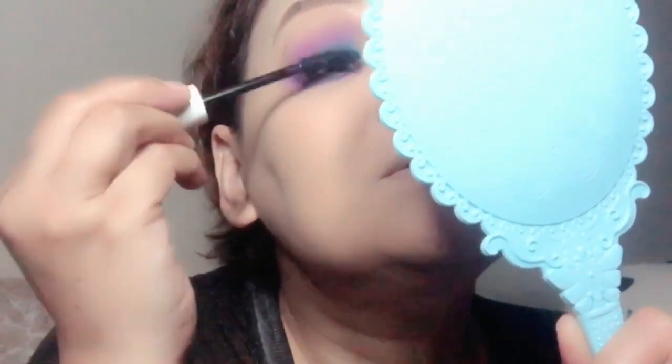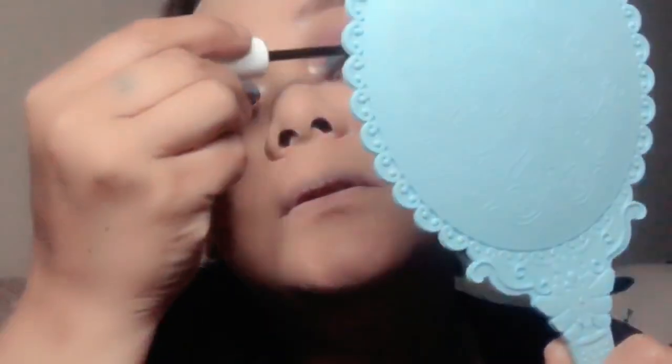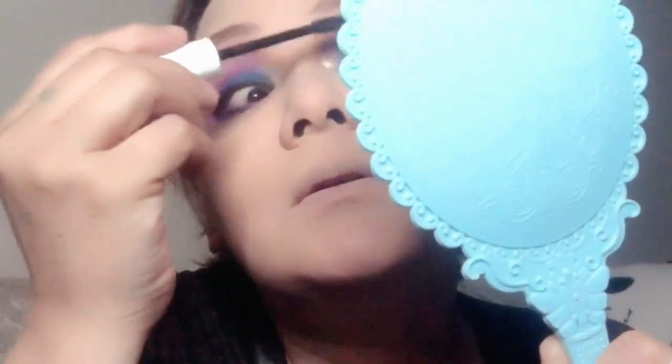And I will be using the new So Defined mascara from Wet n Wild. I only used it once and I know it's good. And I like the wand. See? Makes my lashes thick. See that? See, I told you, it's gonna look like I'm wearing eyeliner. This mascara is good. It's called So Defined.